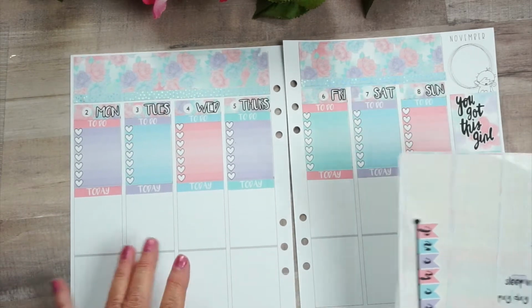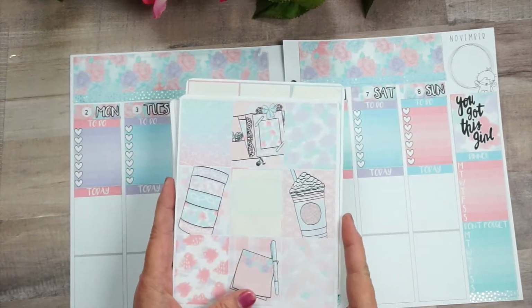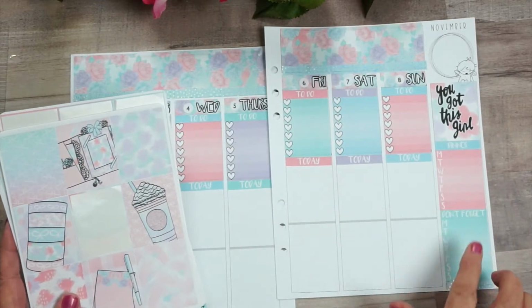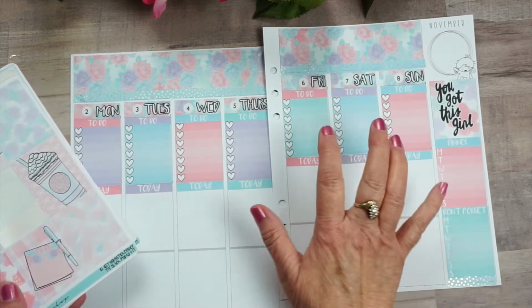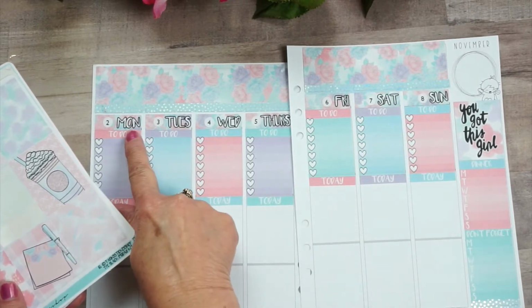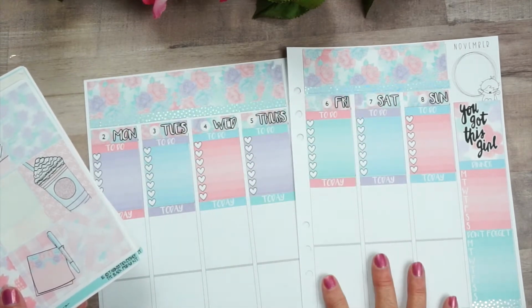But anyway, this week's kit is from Taryn's Sticker Shop. I believe this was a freebie on one of the TPC sales. As you see, I've already laid down the sidebar and I've used two of her Monday through Sunday boxes. I've also used her full checkoff list, her to-do, her todays, her date dots, her date cover-ups, and her washi. And I did add on some Simply Gilded washi that I had to fill in the gap.